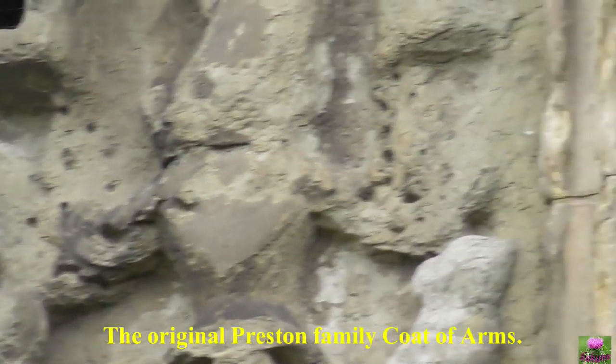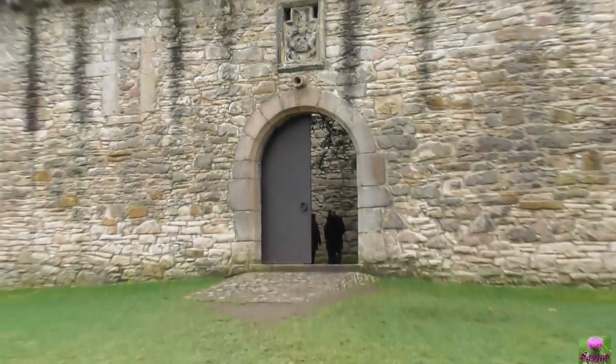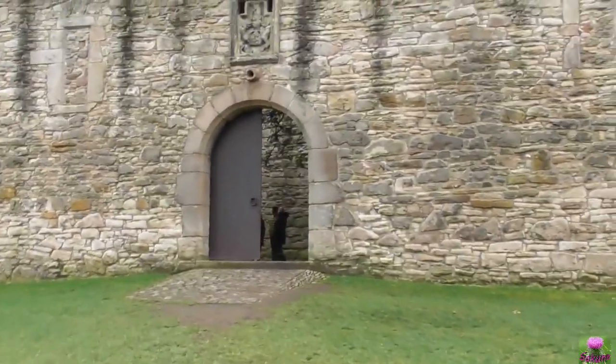Here's a coat of arms, very fine. Nice feature. That must be a gun or arrow slit.